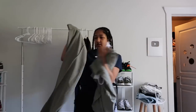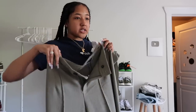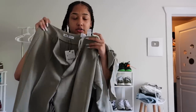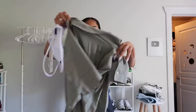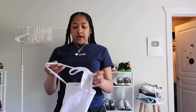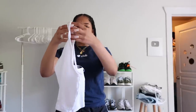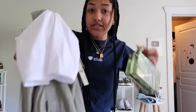So it's basically these green pants. They're loose green pants, kind of fitted at the top, but like dress pants. I don't know, they're super cute. And I got a matching set basically. It didn't come with it, but they had styled it with this little green jacket. It's like a shirt, but I'm gonna wear it as a jacket. And then I got a cute little halter white top to go with it. So I feel like that's an outfit right there. These two things together with this bag, that's a fit right there. So I'm excited about that.